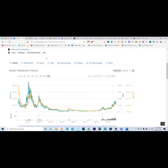Another thing to bear in mind is that this coin is deflationary. Every so often, they burn off a bunch of the KNC tokens. So essentially, it's always going to be reducing in supply, which is something that I think is going to have massive potential for upside.